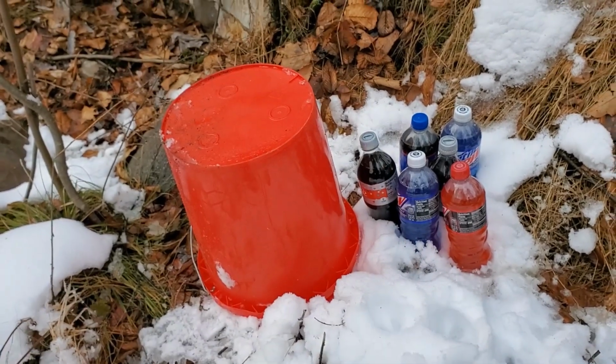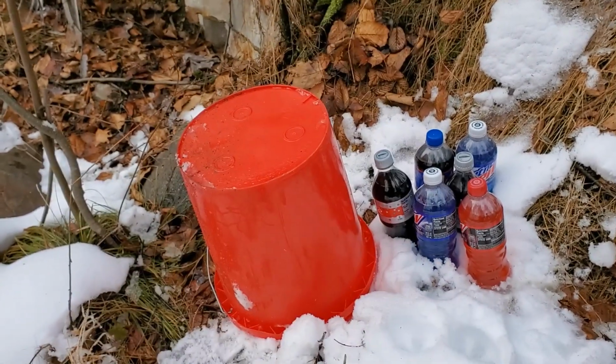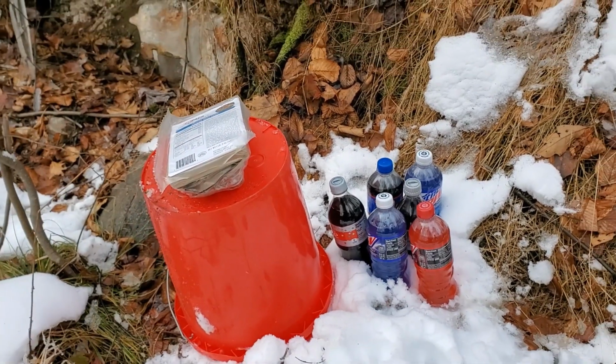So it's basically like an MRE. You can see it's got pepper and salt and different things in there. It's actually got lemonade in it too. So I'm going to be working on that. The only thing that I didn't bring is water. Jay did say he has some water in his car.